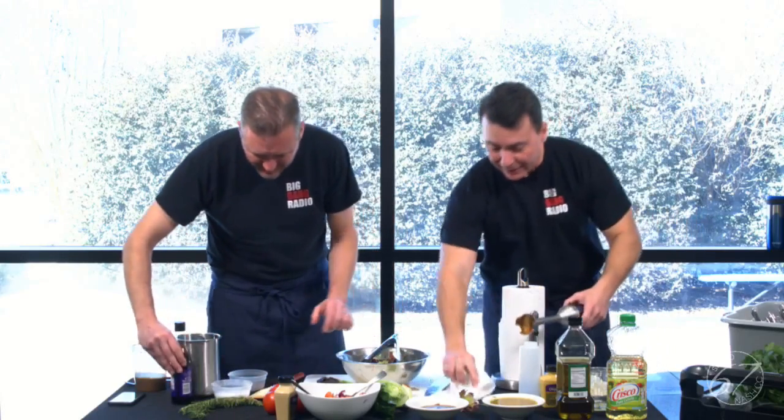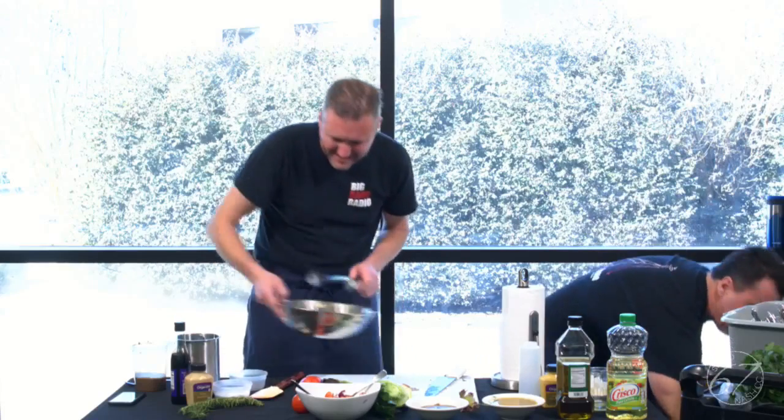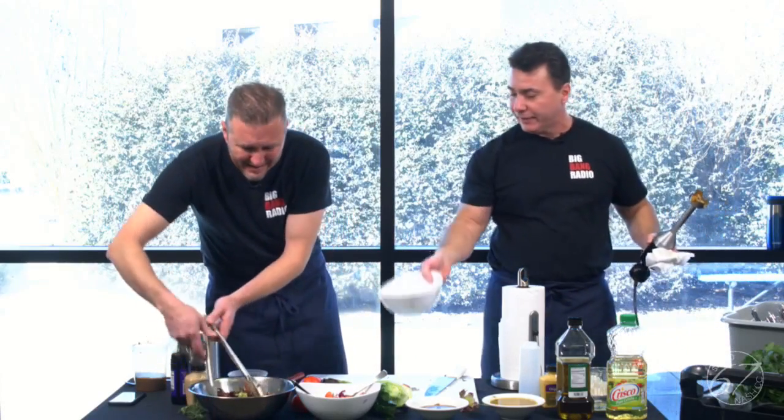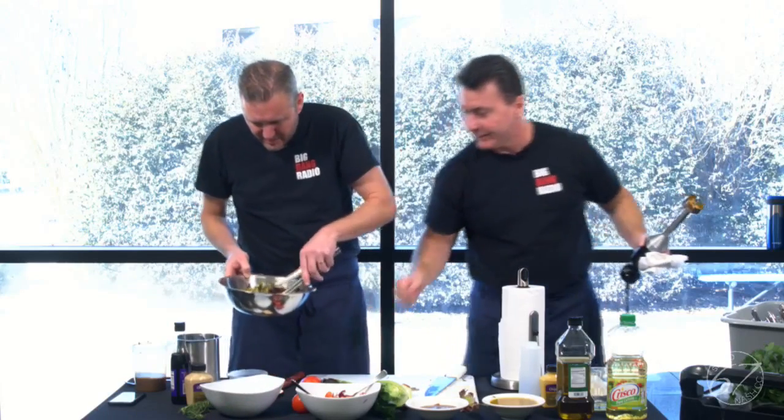So don't let them, it has to be a little bit. Then what I like to do is transfer it into a different bowl so it looks cleaner on the sides. Pretty.